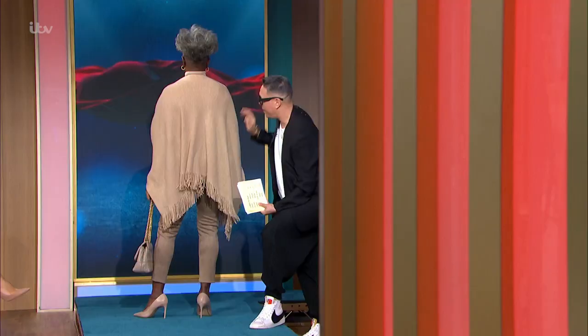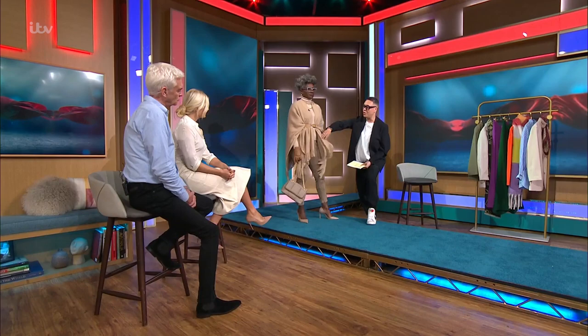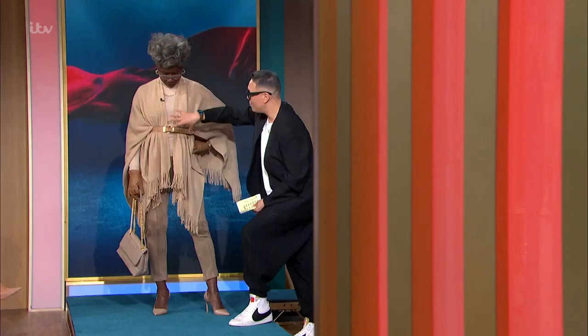And the reason I've done this is because often when you're wearing loads of material or something which is oversized, it throws your shape out. This doesn't at all. We create the optical illusion of that waistline, so it draws everything in, which means you can wear as much fabric as you like. It looks very clever. Gorgeous and chic, doesn't it?